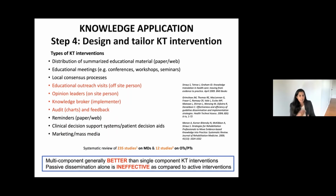So this feedback loop has been found to be very effective to actually yield very good practice changes. The ones in red have been found to have moderate levels of effectiveness as KT strategies. But what we found in general in the literature is that using a combination of different KT strategies or interventions is more effective than the use of just one KT intervention.